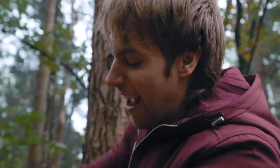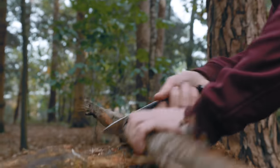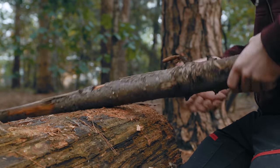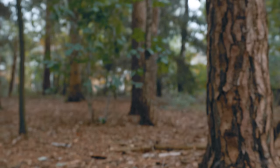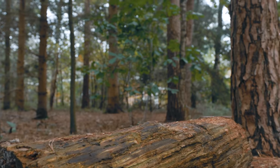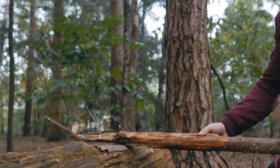I have to be honest, I'm not hitting it full force, yeah? For all you people. But it does really bite into the wood. Yeah, I mean, look at this. See? Okay, well, let's see if this works, yeah, Martin? Ready? Yeah. Oh my god. Look at that.